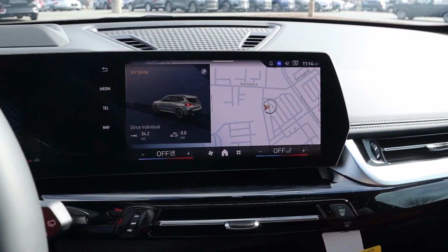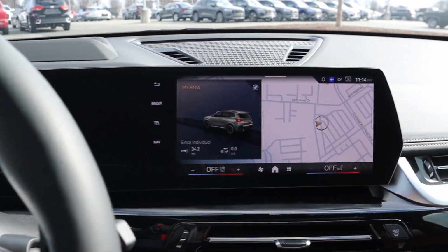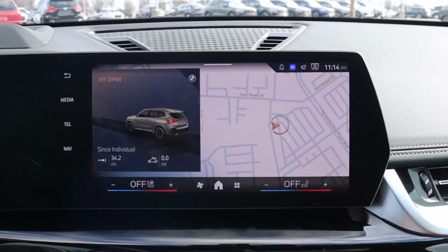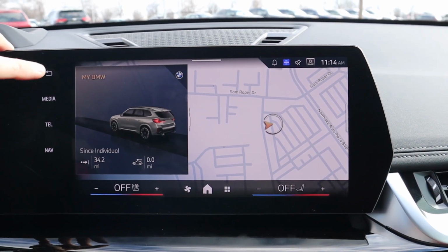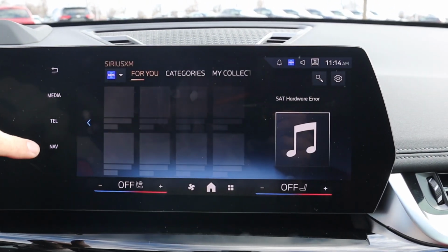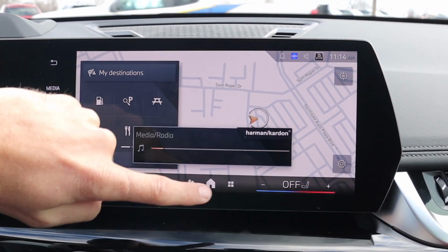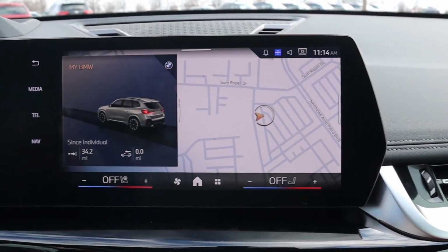So it's not quite as large as, let's say, an X5 or an X7. It's actually proportionally designed for this interior, which I think is fantastic. Now on this left side, there's a back button. There's shortcuts to your media along with your phone and even navigation as well. And then you can get into home just by clicking on that.